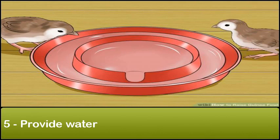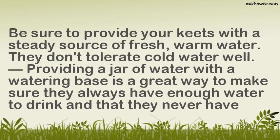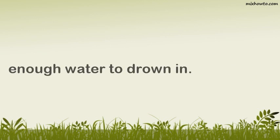5. Provide water. Be sure to provide your keets with a steady source of fresh, warm water. They don't tolerate cold water well. Providing a jar of water with a watering base is a great way to make sure they always have enough water to drink and that they never have enough water to drown in.